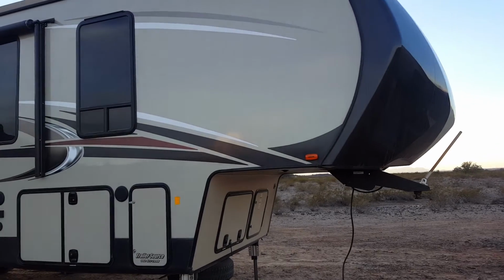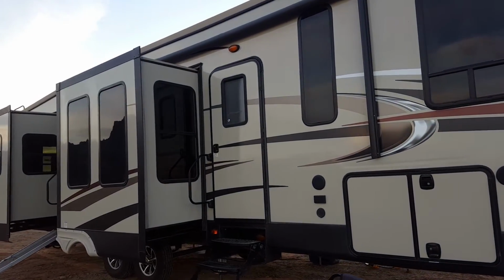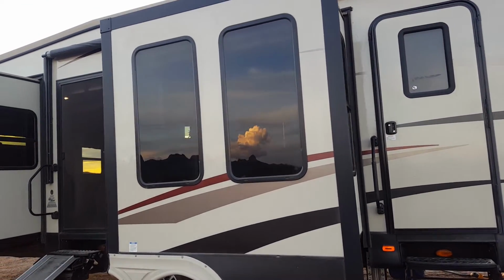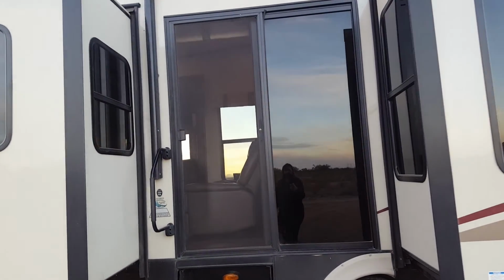So she's a 2017 Forest River Sandpiper fifth wheel, just shy of 42 feet long. Good size with 5 slide outs. And yes, that is a sliding glass door. Works out really well for Emma.